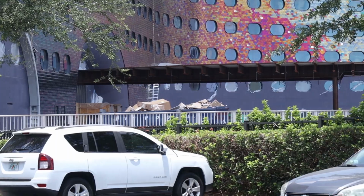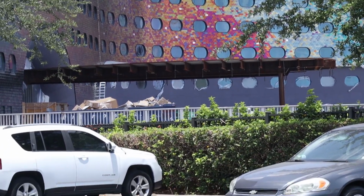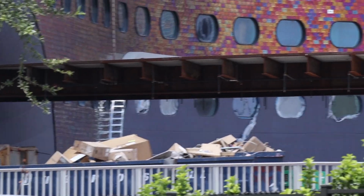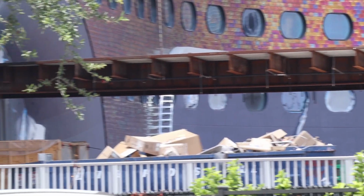Here's a better look at that lobby entrance and drop-off point right here. It's really cool. We haven't got theming on this yet, just the cover here. But I like the round shape it has. It's very nice and very sleek.